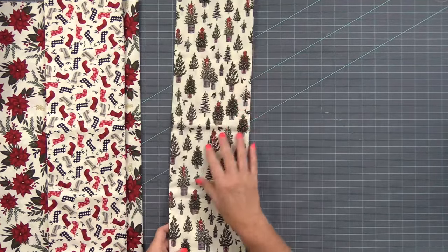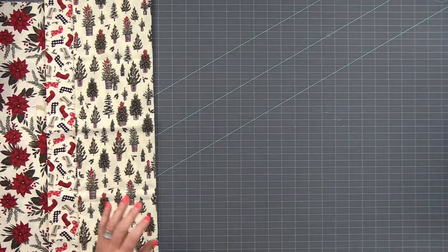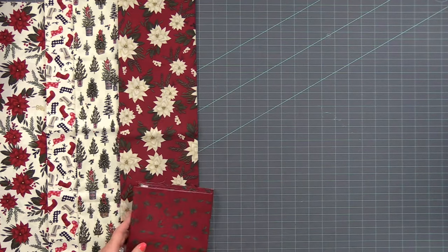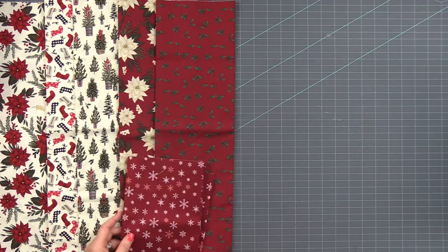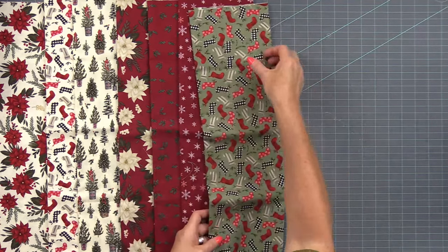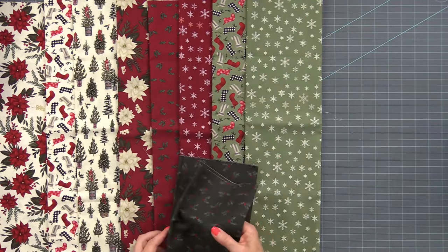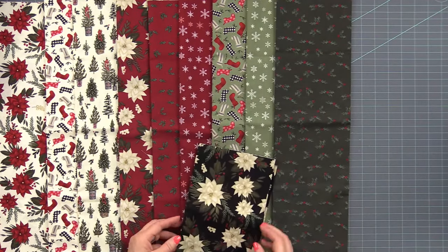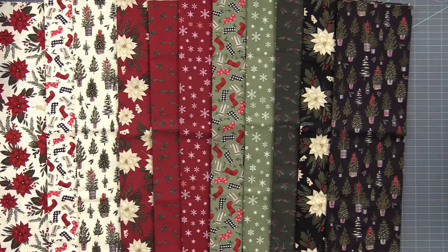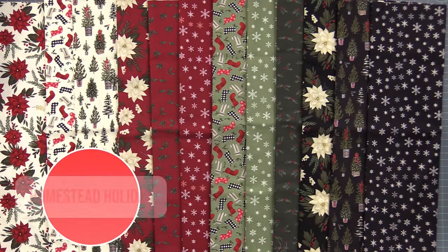And this print is also very unique. We got the Christmas trees in these really cool pots. So we have this nice cream setting, and then we go into the deep reds. So a nice burgundy deep red with the white poinsettias, and then we have the holly and some snowflakes in the red. Going into the light green, so we have some light greens in there. We have the stockings again and the snowflakes, and then going into the deeper greens with the holly and into the black background with poinsettias, the trees, and finishing it off with the black snowflakes. Just a lovely holiday line. Homestead Holiday is that one.